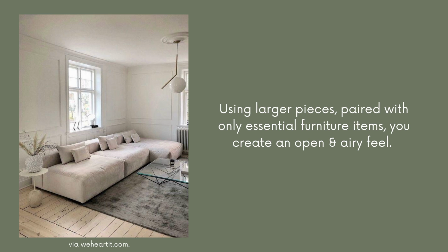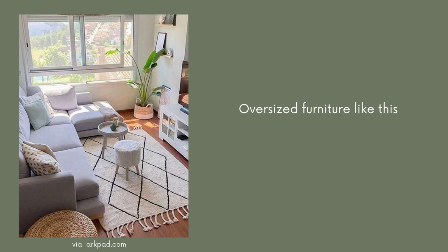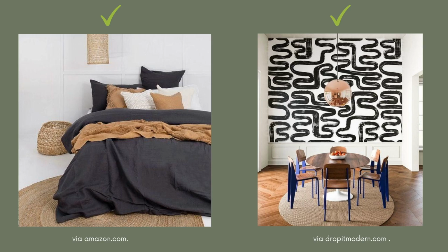But if I walk into a room and there's all this furniture everywhere, my eyes bounce to every piece of furniture, and suddenly I've mapped out, because I'm tracking all the furniture, just how big or how small the space is. So when I have one piece, that's where my eyes tend to go. Especially when you have one piece and a lot of extra floor space around it, it's going to give that illusion that it's actually bigger. But again, do whatever works for you.